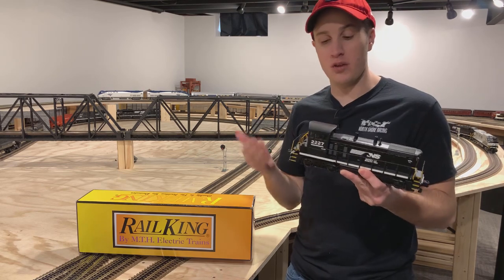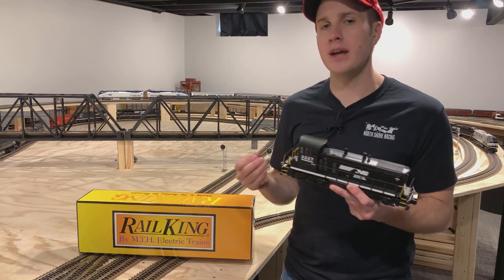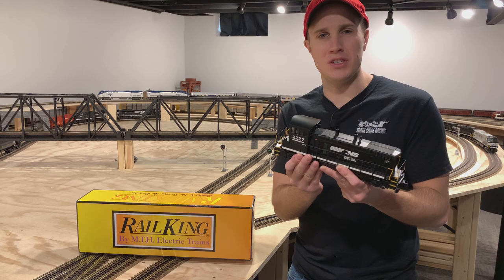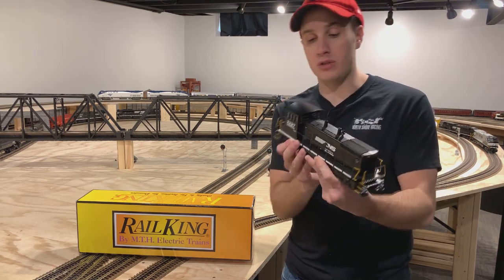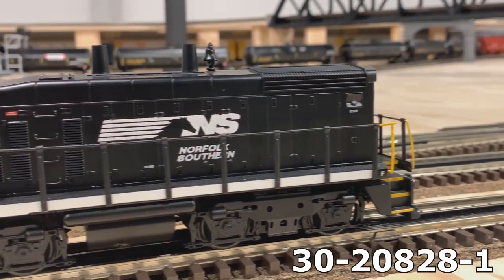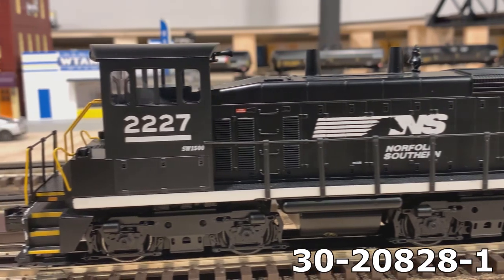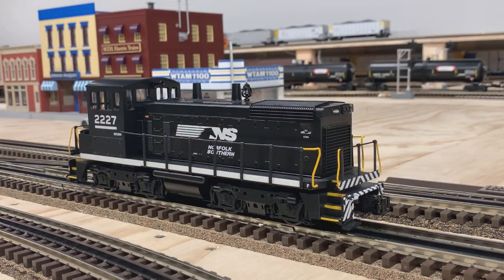As I said, this is a Rail King scale switcher, so it's scale proportions, but maybe not as highly detailed as some of the Premier line items, but you can really only pack so many details into a switcher, so as far as I'm concerned, this thing could pass for a Premier line, and it's going to fit in just perfectly with the rest of my collection. This is a relatively new item that was released this year. It's MTH item number 30-20828-1.